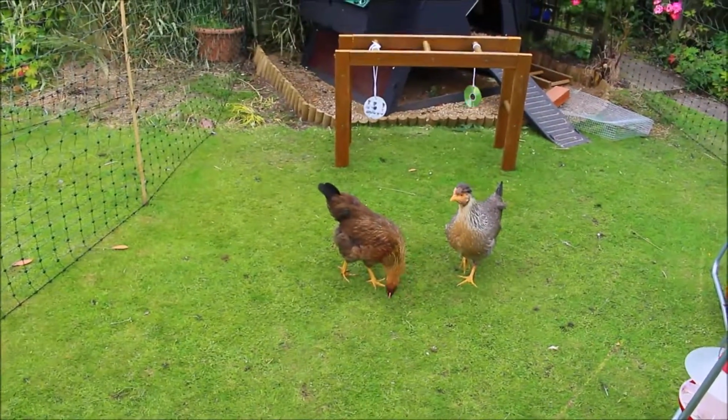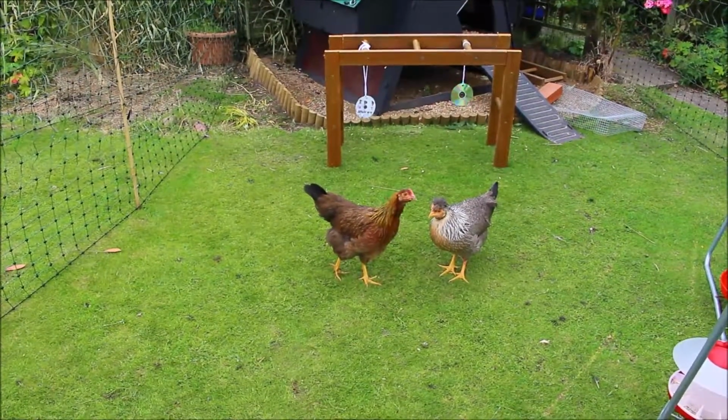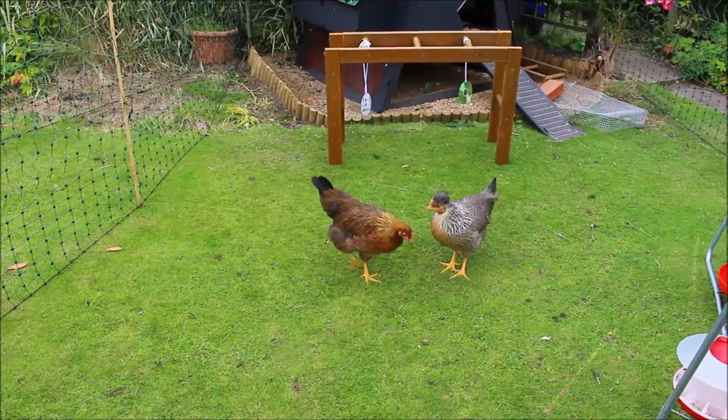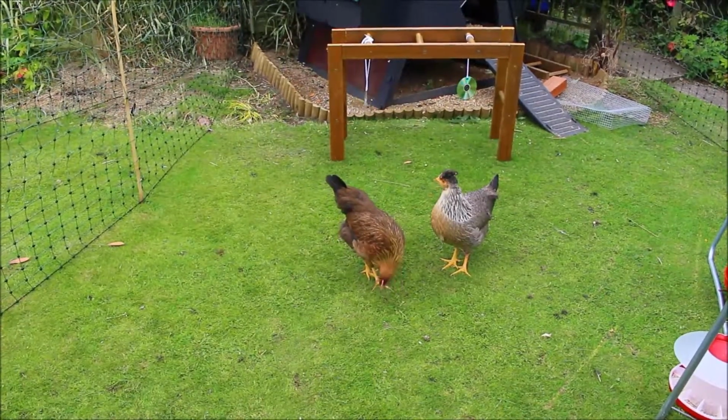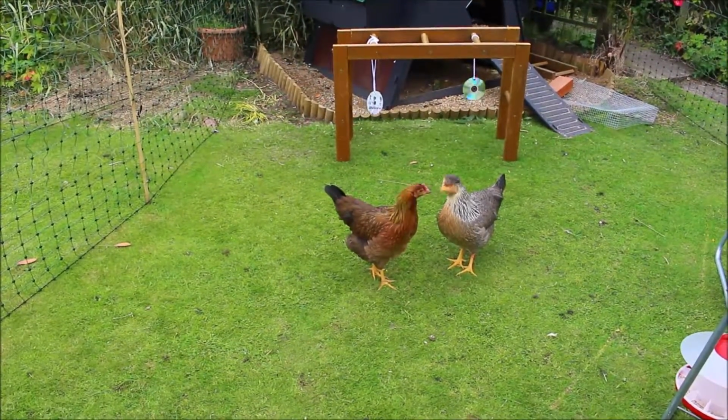And at the back there we've got a little bit of a climbing frame erected for them to have a bit of a play on. I'm not sure if you can see what the CDs are, but we've got Bananarama over there. They do quite like Bananarama. Obviously not to listen to, just to peck at.